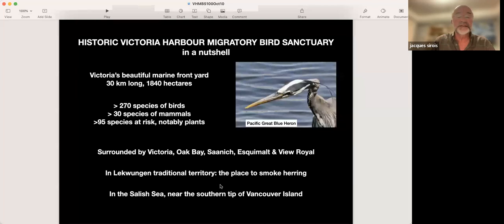The bird sanctuary is surrounded by five municipalities: Victoria, Oak Bay, Saanich, Esquimalt, and View Royal. So in real life, I'm personally engaged in conversations with five park services around the bird sanctuary. We are in Lekwungen traditional territory, the place to smoke herring. And of course, we are near the southern tip of Vancouver Island, a place that is rather good for wildlife, birds, mammals, fish. It's a main wildlife corridor in Pacific Canada.